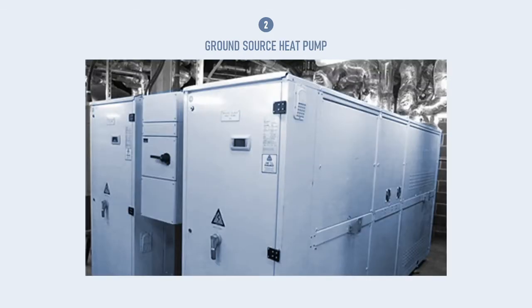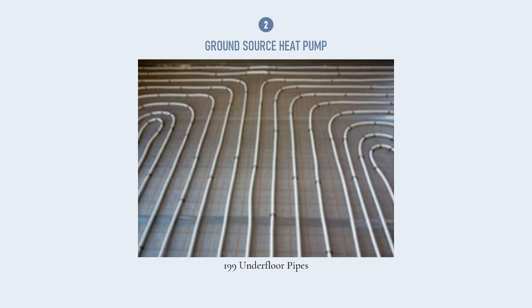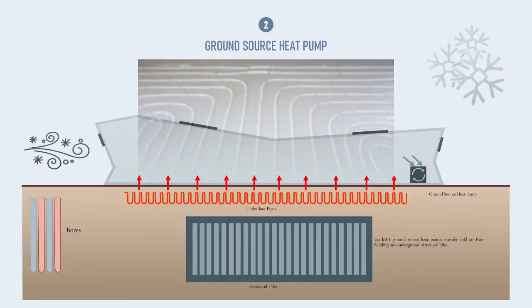Now, moving on to the ground source heat pump. Two 300 kilowatt electric ground source heat pumps are used to supply all of the building's heating and most of its cooling. The system works by pumping water through a pipe that loops deep into the ground. There are 199 pipes at the Crystal, totaling 17 km in length and reaching as deep as 150 meters.